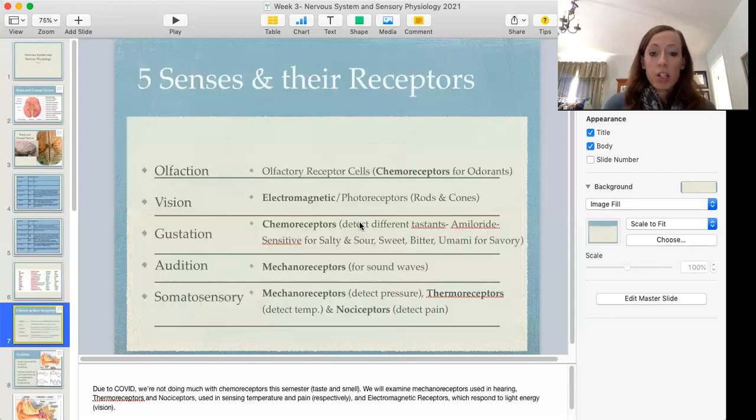All right. So we are going to now take a look at the five senses and the receptors for some of them and how the information from the environment is actually processed then for some of these senses. So five senses are olfaction, vision, gustation, audition, and somatosensory. Okay, big words for smell, olfaction, vision, obviously. Gustation is taste, audition is hearing, and somatosensory is touch, temperature, pain, stuff like that.